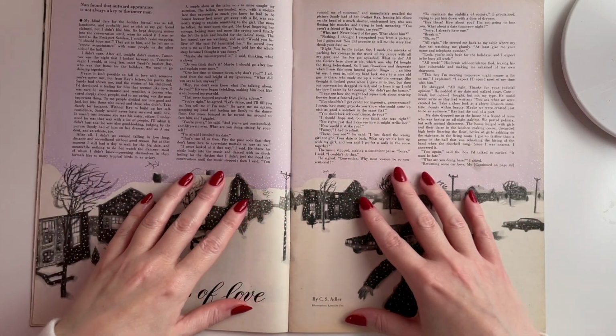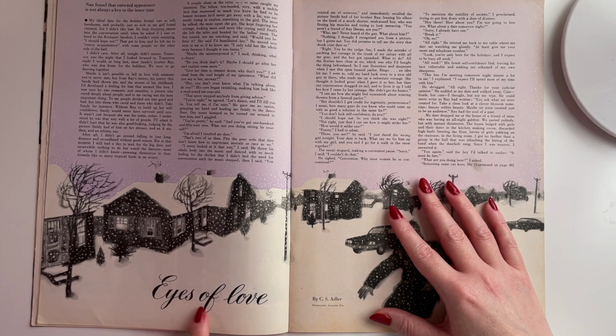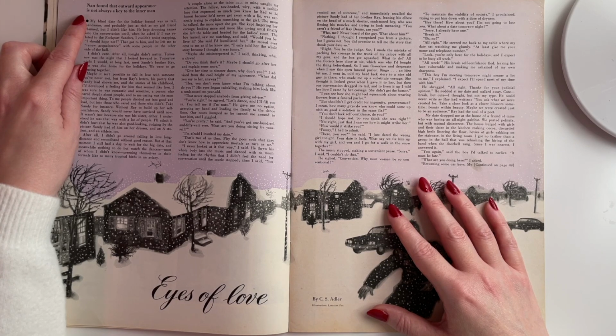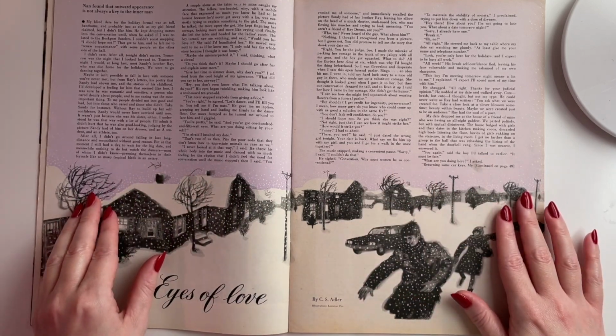And now we have the second of our 3 fiction pieces. This one is called Eyes of Love. Nan found that outward appearance is not always a key to the inner man. So I'm going to assume this is a story about going on a date with someone who looks good, but actually sucks.